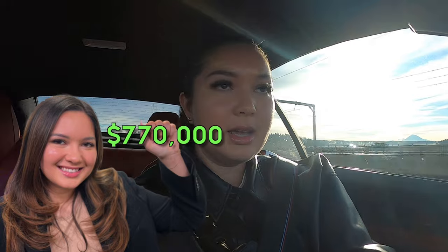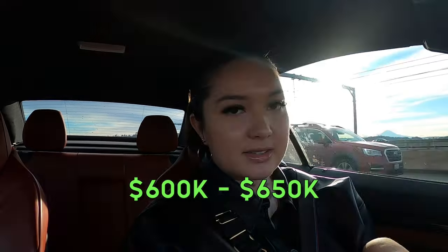I don't know what 70% of 1.1 is off the top of my head. So 770 minus rehab. If we're assuming the worst, for this square footage, it's usually like 100 to 150 in rehab. That brings us to like 600 to 650.